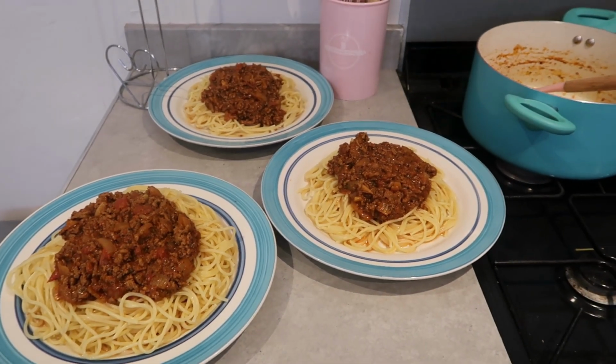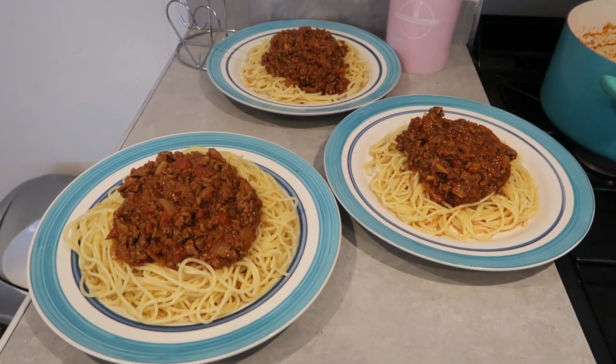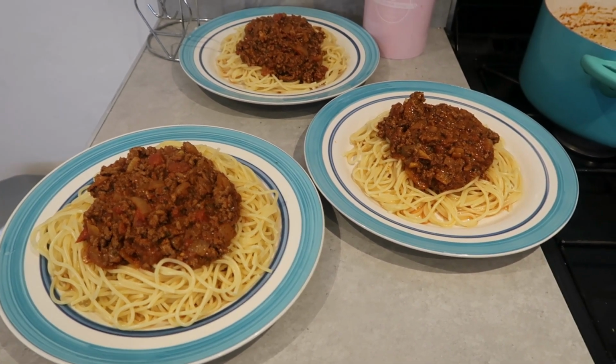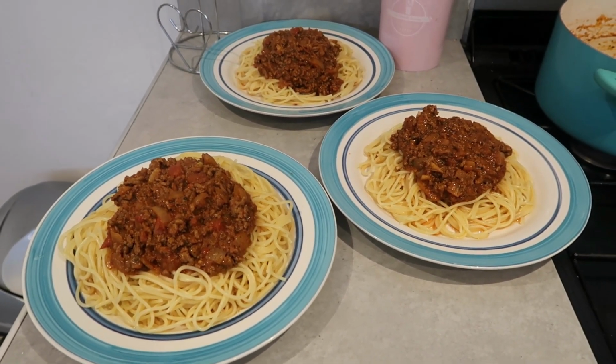I've just cooked this in 33-degree temperature in the kitchen. I am sweating. Yeah, I'm going to go and enjoy this now, eat this in front of the fan, and then I'll be back shortly for some very cool pudding.